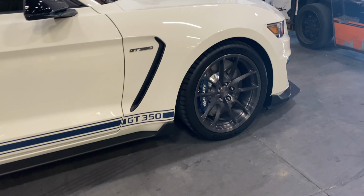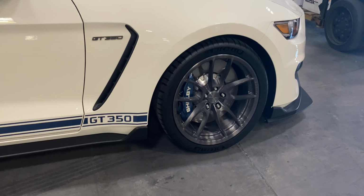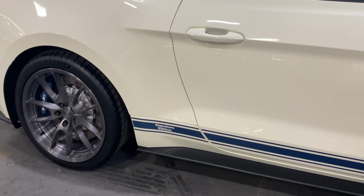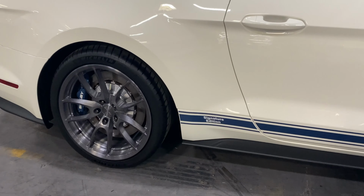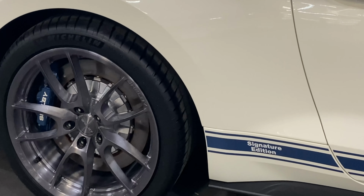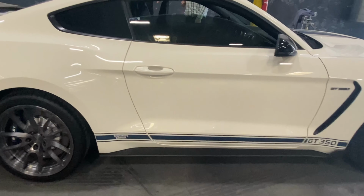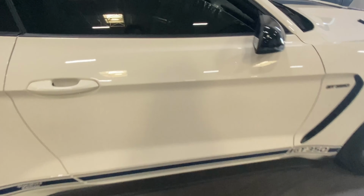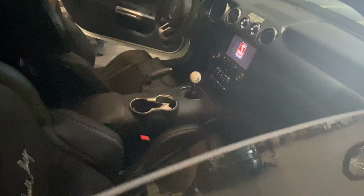We're done. So he's got a few options on here. What that was with the shifter. This shifter is an additional $700, because he didn't get the ball. He's got a ball. You want to feel the shift on that. Check that thing out. The other light blue cars.